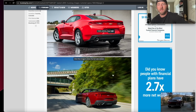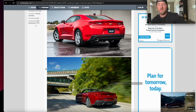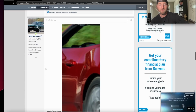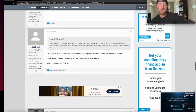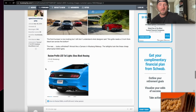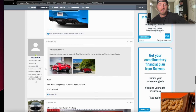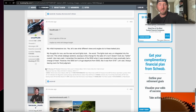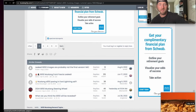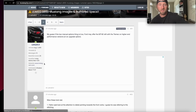These are the Camaro looking taillights. What are they talking about? Looks like a scoop. I don't think there's a scoop there. I'd be happy to see a 7-speed trans. I don't think there's going to be a 7-speed trans. I think it's going to be MT82 or the Tremec that they offer in the Mach 1 as a premium upgrade, right? For like $2,000 extra, you can buy the Tremec.